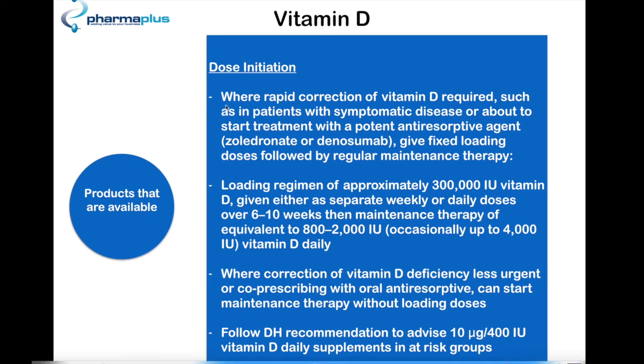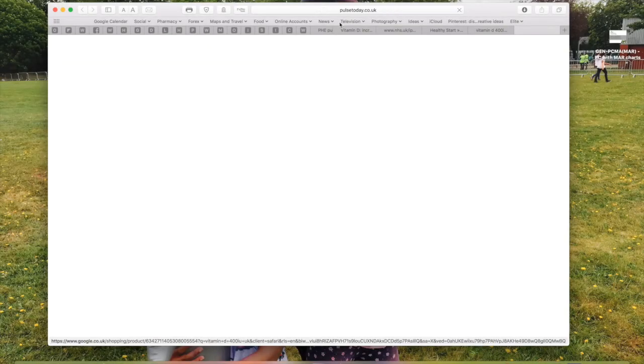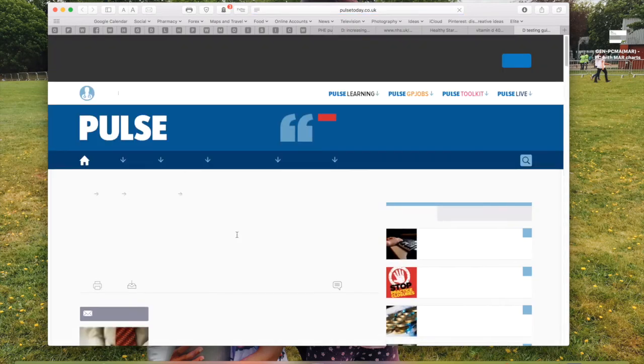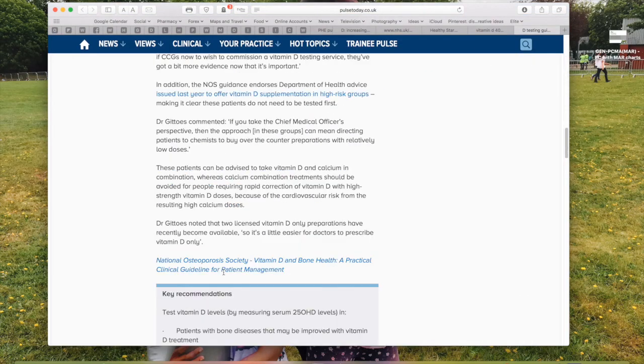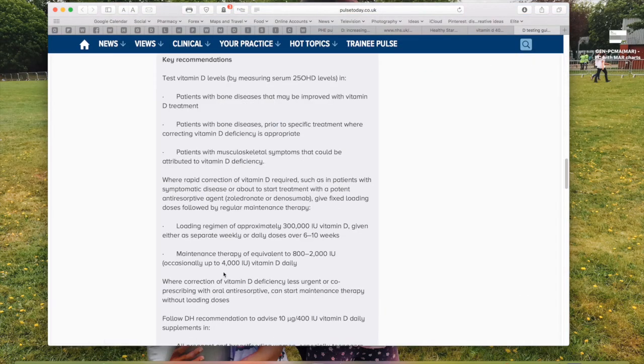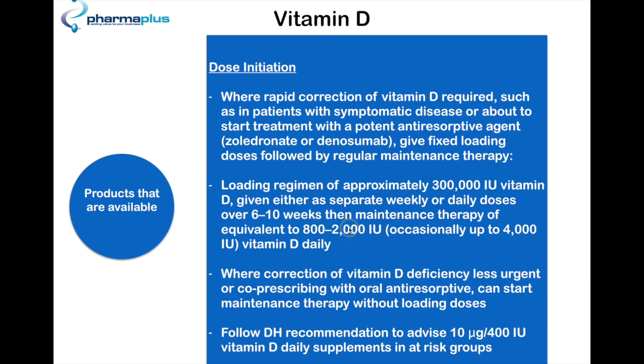If you want a bit more information about where I got that, you can have a look at an article which I put a link to, called Pulse Today. My apologies, my computer is incredibly slow today. Right, here we are. That article goes over a number of different things relating to vitamin D, and this is where that section was taken from.